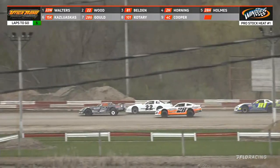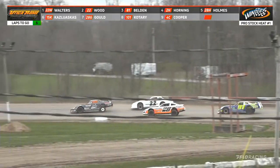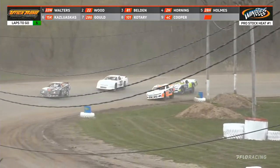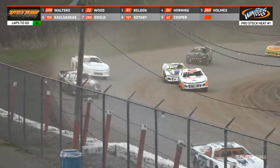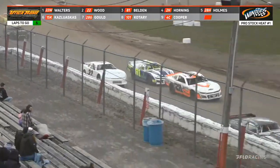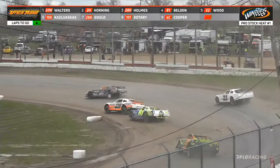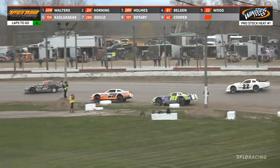Tim Wood gives him a shot in the left rear quarter panel. And all of a sudden, our defending champion is now on the outside looking in of a redraw spot. Coming to the cross flags halfway this time by Walters, still your leader. Cousin Luke up to second. And how about Johnny Holmes digging on the bottom side? Holmes up to third. Battle for fourth now.